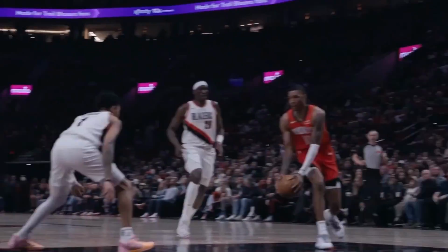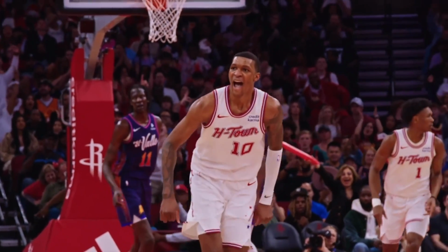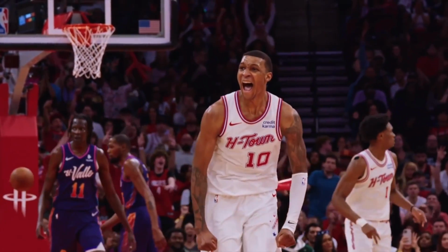At just 20 years old, Jabari Smith is quickly turning into a really impactful two-way player. In this video, we're going to look at how Smith affects the game on both ends of the court, and how his playstyle fits perfectly in Houston.